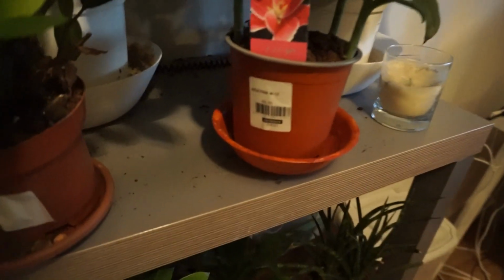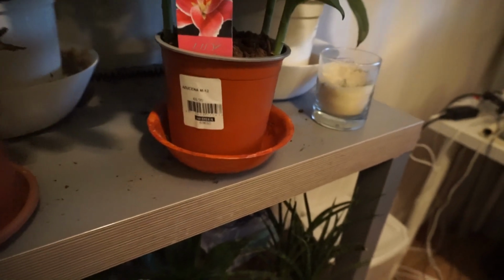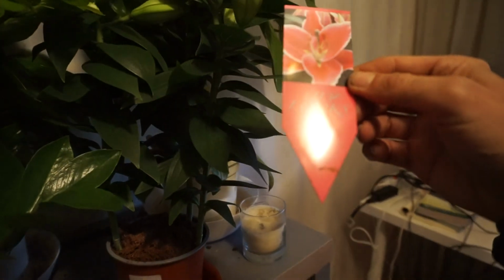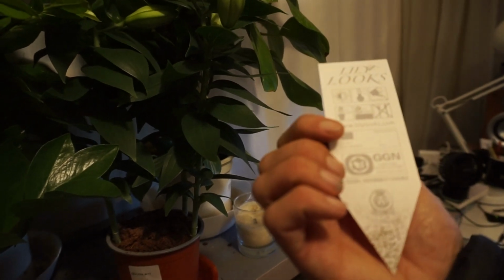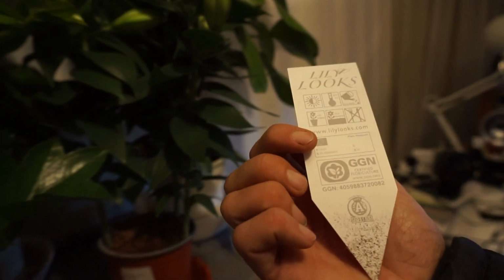I also bought this other plant, indoor plant, which is this one, and it is called Azucena. I guess it's the Spanish name for it. It was about $7, and supposedly it's indoor, but it's not very clear.